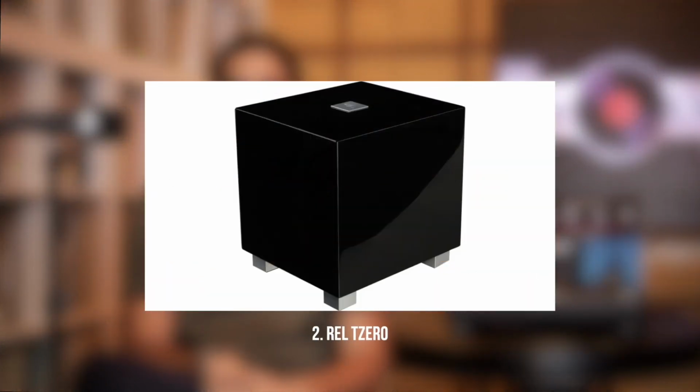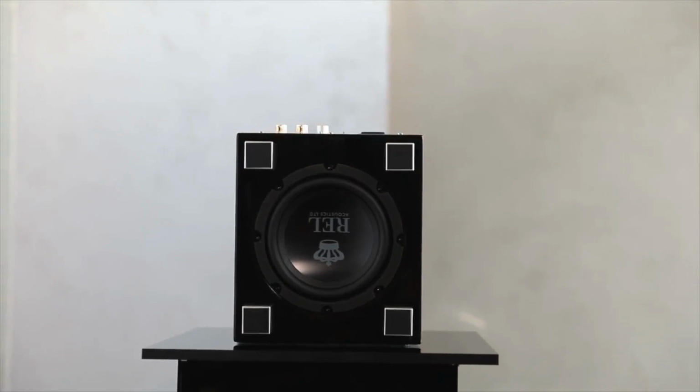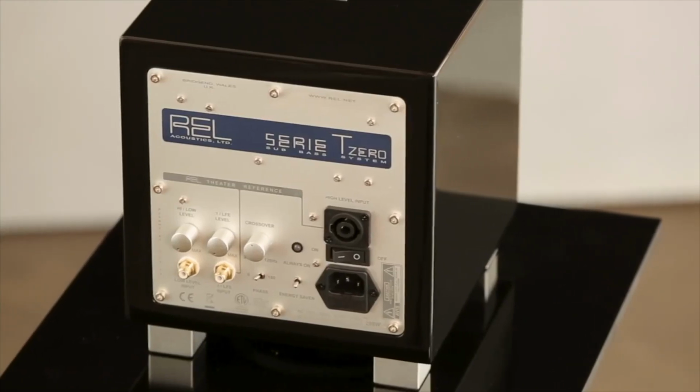At number two, we have the REL T-Zero, which is a 6.5-inch downward firing sub. REL subs are, in my opinion, sort of the Rolls Royce of subwoofers. This particular sub, the T-Zero, is the smallest one that they have at 6.5 inches, which is not a lot in the general scheme of things. This will work well in a small room, and this is specifically made for guys who are looking to integrate something into a stereo system. It's going to deliver tight bass that will work perfectly with sort of a stereo system.